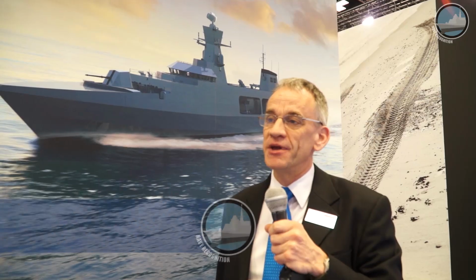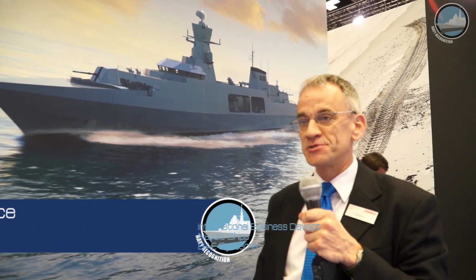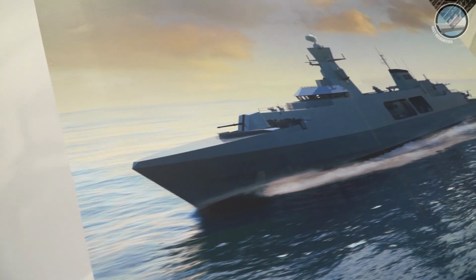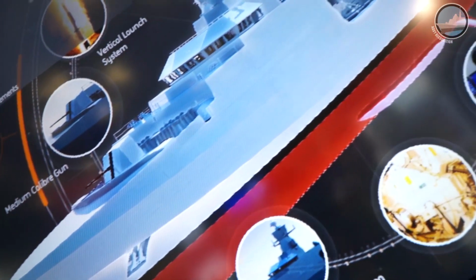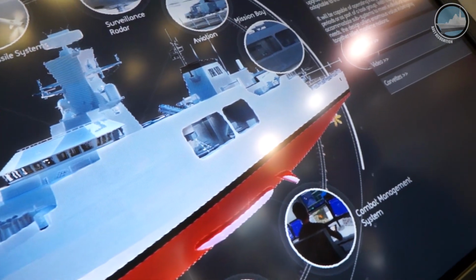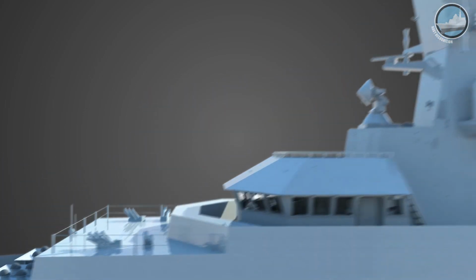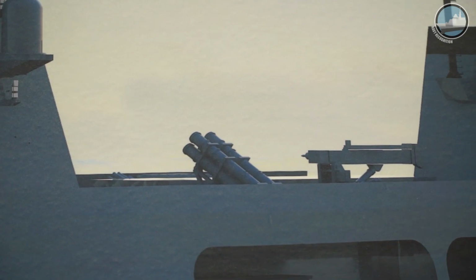We're very proud to be here at DIMDEX 2018 and we are showcasing into the export market for the very first time our design for the UK's Type 31E programme. The key features of the combat system here are first of all a point defence missile system, which comprises the Sea Ceptor missile from MBDA, the Artisan radar and the combat management system from BAE Systems.